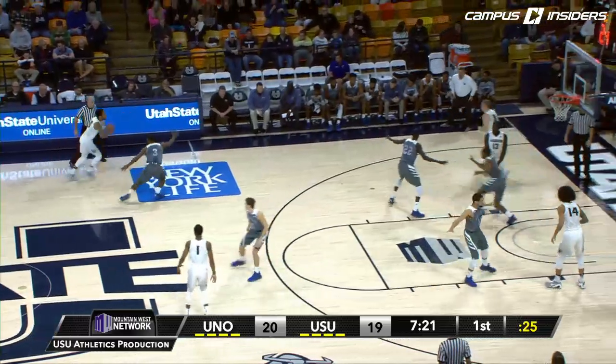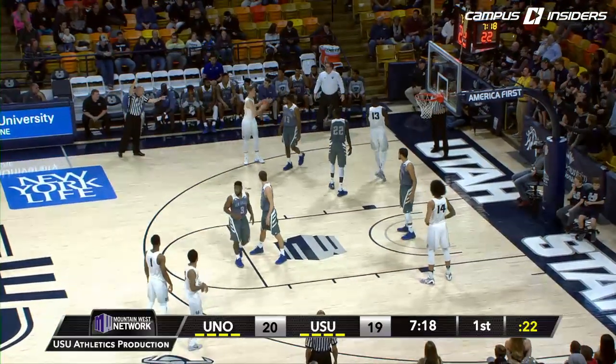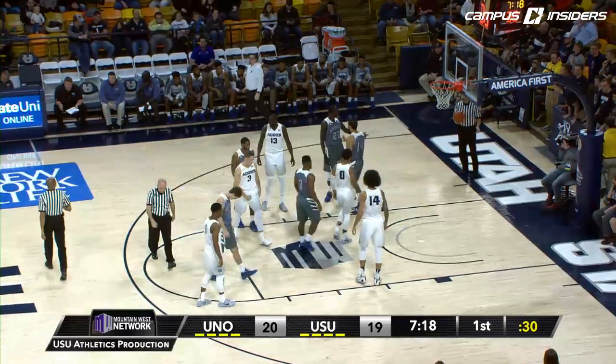2019 Privateers, man-to-man defense for New Orleans. Corner to Merrill. Merrill on the left side. We got a holding call on Powell down underneath. So Poe gets the foul. That will be his first.